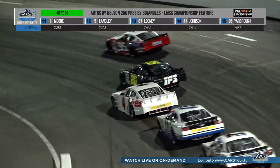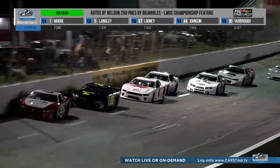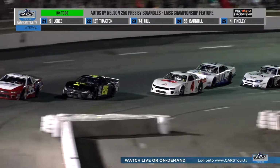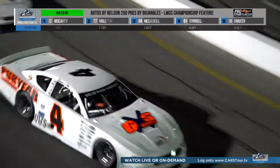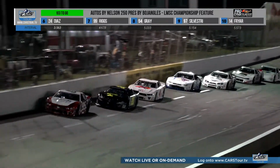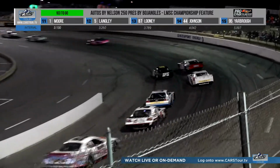Honeycutt looks to the inside of Mosak. Mosak won a sports car race at Watkins Glen earlier this year. So, you know, he knows how to get around a racetrack. He usually has more turns the other way, but right now, Mosak is holding back Kaden Honeycutt's advances. Honeycutt has nowhere to go. Yeah, and again, continue to watch where Bobby McCarty is in relation to this group. That gap continues to shrink.